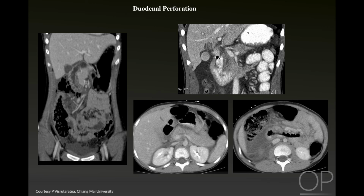In patients with retroperitoneal duodenal injury, the extravasation of gas may only be seen in the retroperitoneum, although it can be seen there and intraperitoneal as well. And as shown in this child, the frequency of associated pancreatic injury is high. And here we see a laceration of the pancreas directly over the vertebral body.